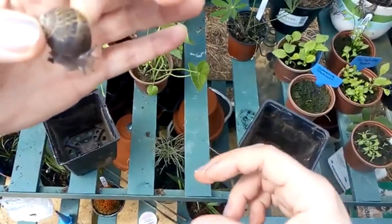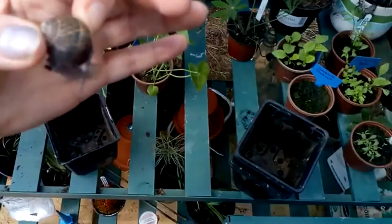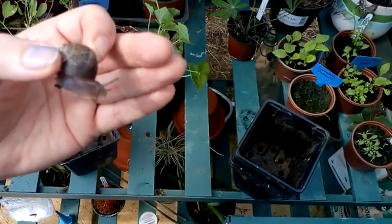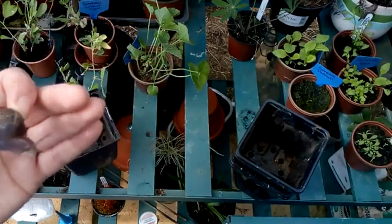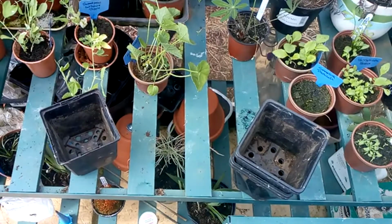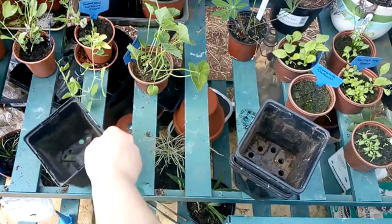It's a flying snail. And it's not going to focus, is it? Oh well. Flying snail, because I chucked it over near the compost. Okay, talking of compost, better get filling.